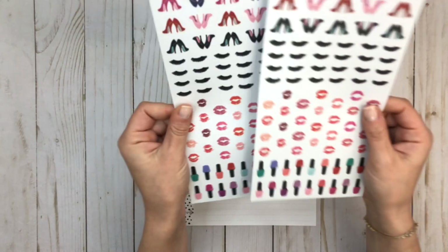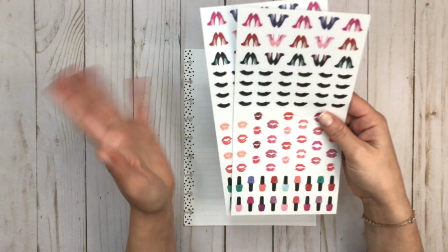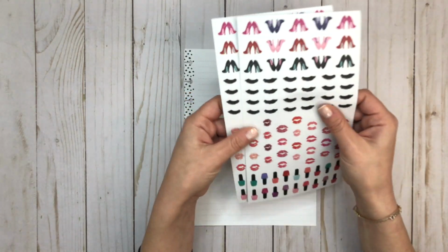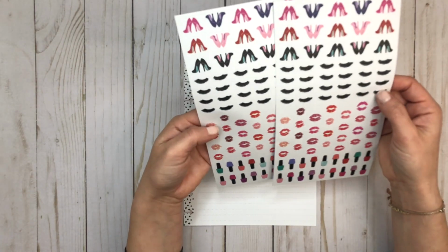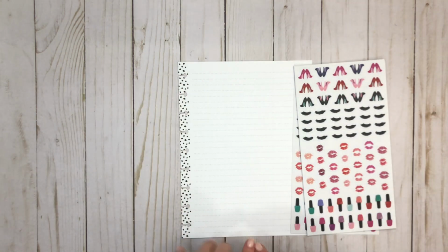So I pulled out these 2 sticker pages. These were from the Joann Mega Pack sticker book from years ago. This is the first Mega book. But I thought that it would be fun to decorate this page, like the border of it, using some of these stickers. So I'm going to go ahead, fast forward, get this page decorated, and then I'll be back.